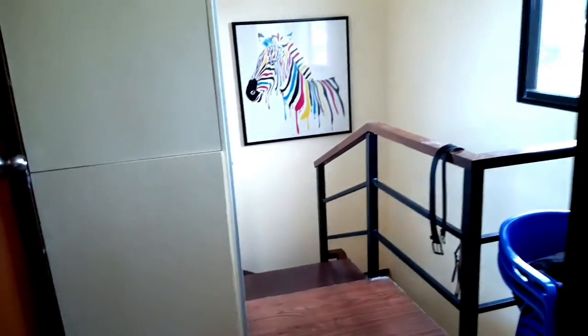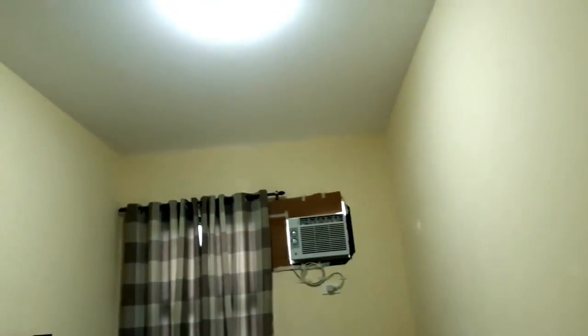So, paglabas niya, yan yung view niya. Bababa na. So, if you remember, yung ilaw niya is a tricolor light. So, dito sa kabilang room is the master's bedroom. Ito yung master's bedroom.